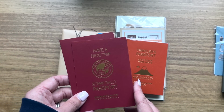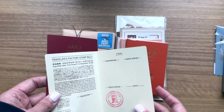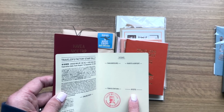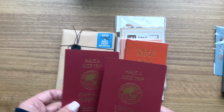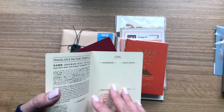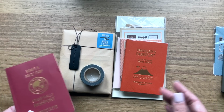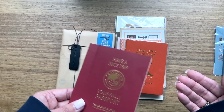This stamp rally passport, I found very interesting. So I got this at Tokyo Station. This is just so you can go to the different places in Japan. So Narita Airport, and then Kyoto is another place that I didn't get to. And then there's Tokyo Station. They didn't stamp it for me at the airport. I couldn't find my passport, so I asked them if I could get a new one because this was like in my luggage. They have stamps at all the different train stations and throughout Japan, unrelated to Traveler's Factory. They just have stamps that you can stamp your notebooks when you're traveling.